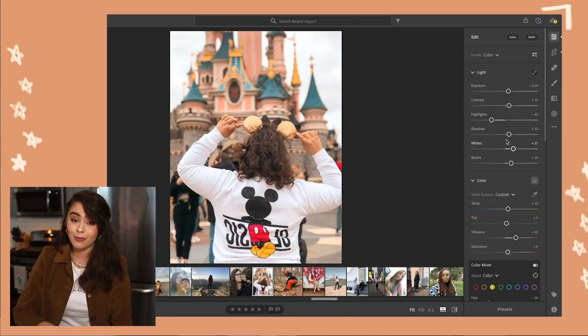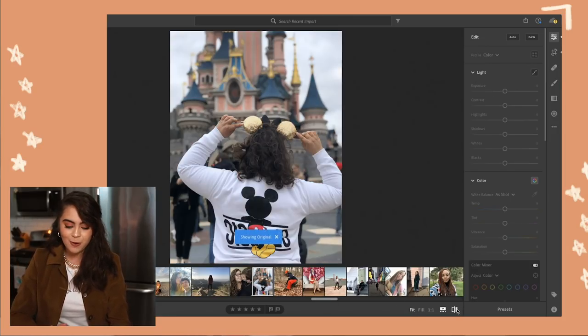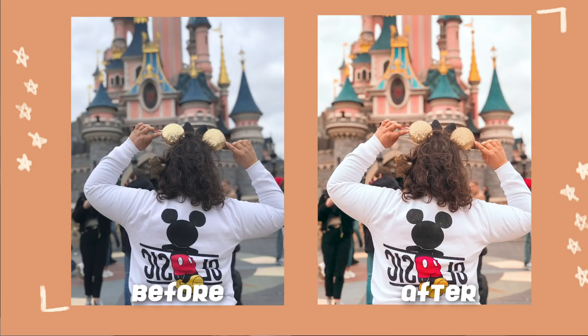Okay, let's see a before and after. Before, after. Oh my gosh, I love this. I think it looks so gorgeous. Marina, this is such a cute photo, and I love how the colors look. I love your ears, the mouse ears. I can't see your actual ears, but I'm sure they are also very cute.